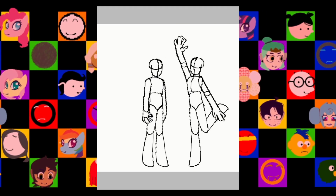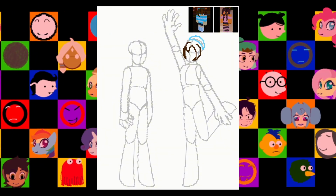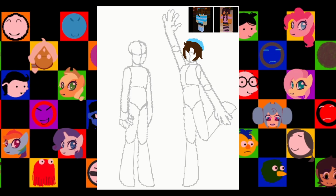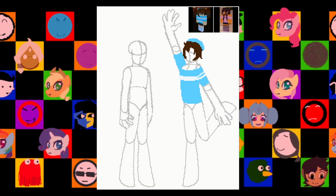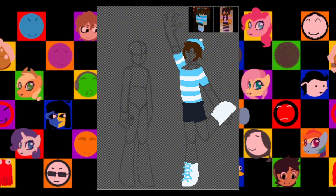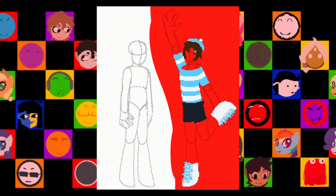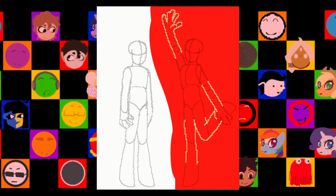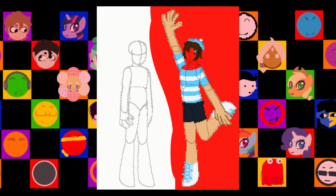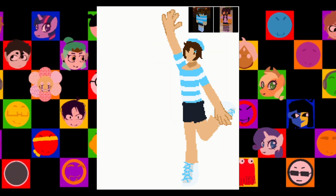I went for a lineless style because I was using really not many pixels, so I feel like if I added lines to it, it would look kind of bulky, is the word I guess you could say. But I kind of just had Lorelai in a pose, waving to Ava, and she's as her normal self. She's kind of not wanting to be near Lorelai.